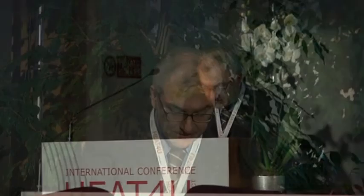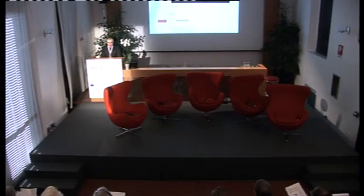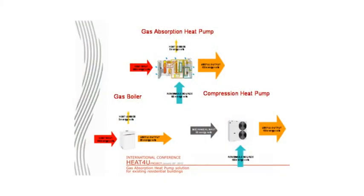Before entering the presentation of the gas absorption technology in heating applications, let me outline some very basic features of a gas absorption heat pump versus a regular boiler or versus a regular compression heat pump. In a boiler, the input is heat obtained, for example, from combustion, and it is released as useful output heat, for example, to the water loop of a hydronic heating system. The amount of output heat is the same amount of the heat input minus, for example, the flue losses, and can never exceed the heat input. Very simple. You put inside 100, you get maximum something less than 100.